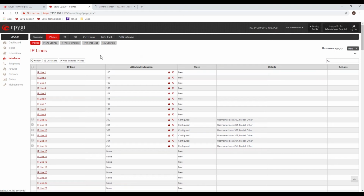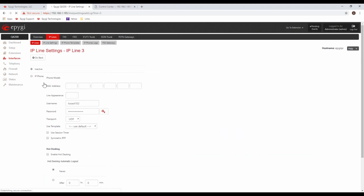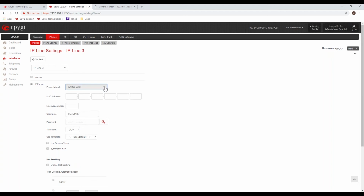First thing I'm going to do is I've got a Fanvil, an X4 here beside me, and I'm going to go ahead and connect it. All right, we'll let that phone boot up. And if all goes well, it should come up as the first extension without me doing anything at this point. Then while that's coming up, we'll go down to IP line number 3, and we're going to configure a phone on it.